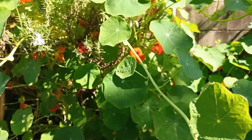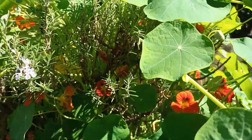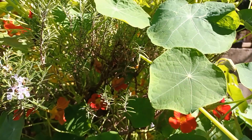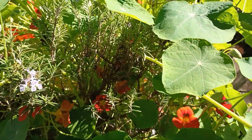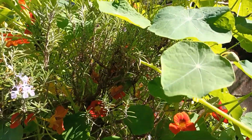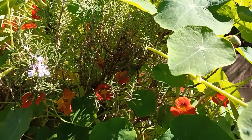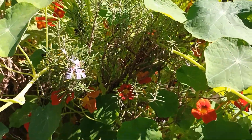Really good for that. And then hidden amongst this nasturtium plant is rosemary. And rosemary, I think, is probably the most common herb grown in Brisbane. You see it everywhere in old gardens and even in newer gardens. It's a good bee attractant and yeah, used in a lot of different dishes.